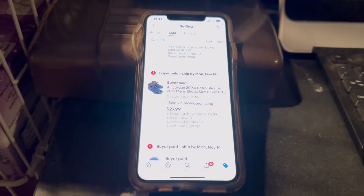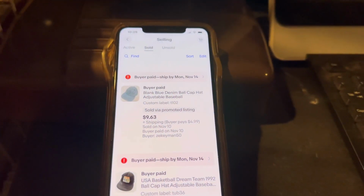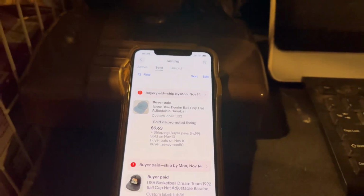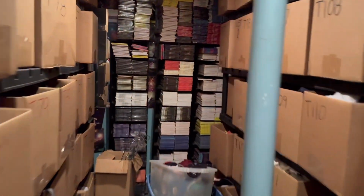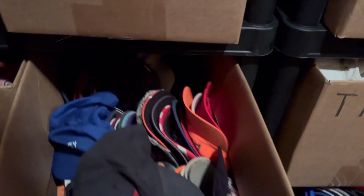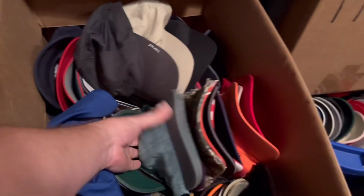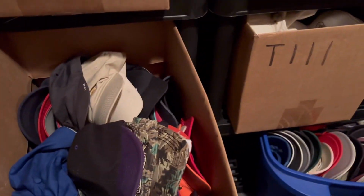Alright. Got the Jordan 20s. Place those right there. So that was 28 bucks. T102. We got a blank blue denim hat for $9.63. T102. Going right over here. I like it when it's easy.